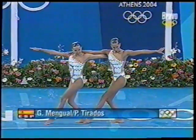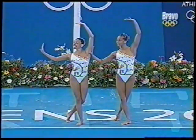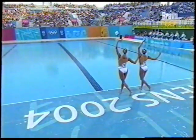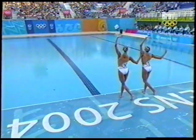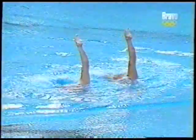And Don, this is a really fast-paced, extremely difficult routine. They got third at the 2003 World Championships in Barcelona. Gemma Menguel was born on the site of the 92 Olympic Games, Barcelona, Spain. Away they go. And they spend a lot of time underwater before they even get into their required elements.